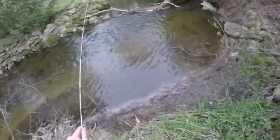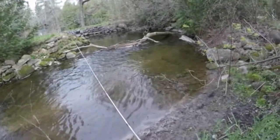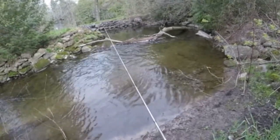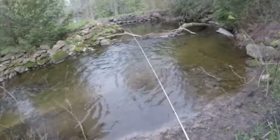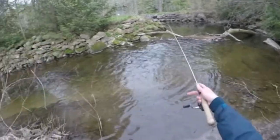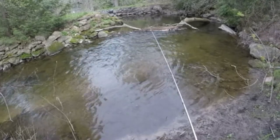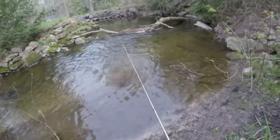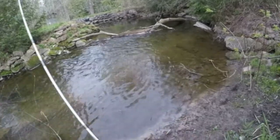Gonna try another drift through here. I'm not sure if you guys can see this, but the log jam in front of me, there's a log that goes under it too, and it's kind of breaking the current that's coming in through there. Those fish are just hiding under the log. Stick roll.